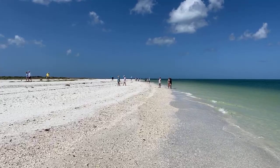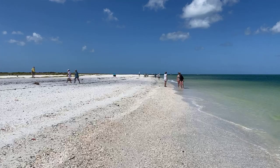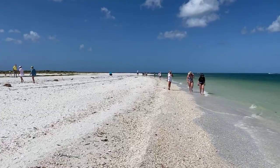Donnie, the owner, was kind enough to give me a ride down here today in his personal boat, which we're trying to find a captain for. If we can find a captain, we'll start bringing people down here and let them do some shelling, run some shell tours down here.